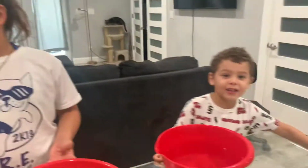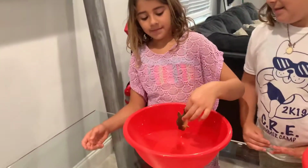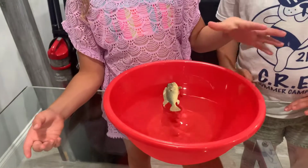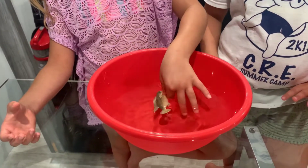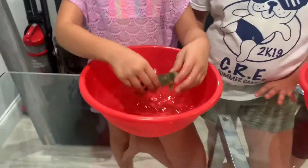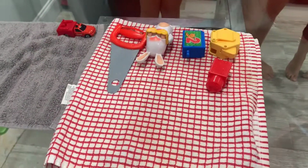You think it's gonna float? I think it's gonna float. Me too. I think it's gonna float. Floaty. So we were right. He floats. All right, let's put him in our floating pile. I'm a swimming fishy.